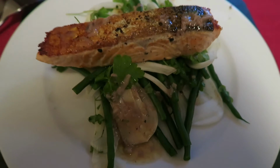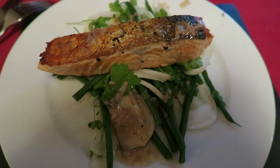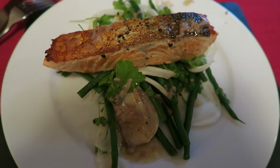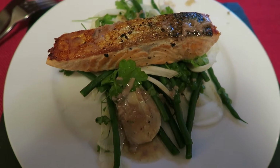For dinner we have crispy skinned salmon, fine beans, fennel and parsley with an anchovy vinaigrette dressing. Not wanting to boast, but that was literally the tastiest meal that we've tried out of these recipes. You agree? Yeah, I agree. It was really light, really tasty. We had fennel. I don't think it's my favourite vegetable. Fennel is my favourite. I don't think we have ever eaten fennel. No. It was really, really good.